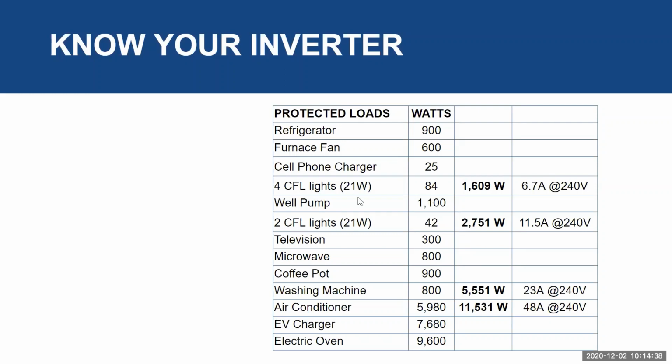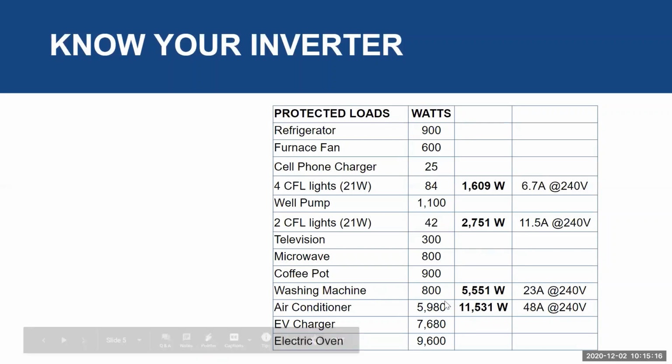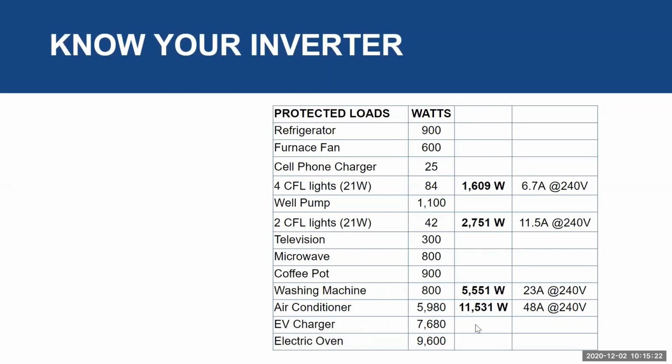So if we keep going, I might need to add a well pump, which is pretty essential if you want to be getting water. And then some more lights kicks us up to 11.5 amps, still in the single inverter range, 2.7 kilowatts, reasonable. And then if we go down the line, add a TV, microwave, coffee pot, washing machines, dryers, dishwashers, these can really crank up the needs for more power. So then if we're looking at 5.5 kilowatts, still a single inverter could be capable of this. But when we start adding an air conditioner, definitely if you're looking at different types of EV chargers, we may want to add multiple inverters. So that's what we're looking at.